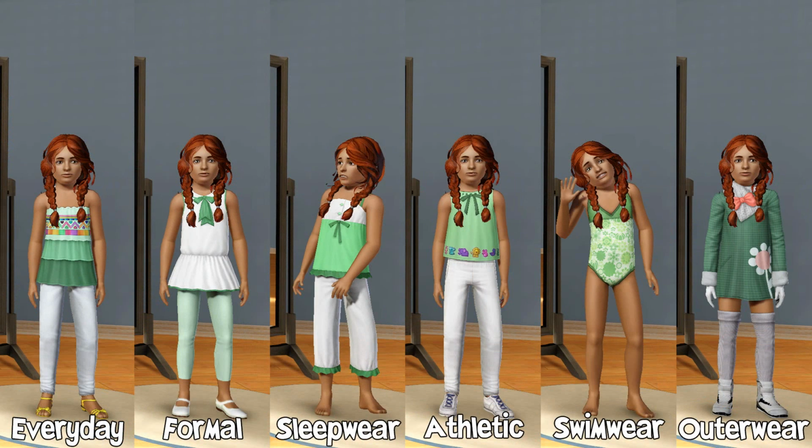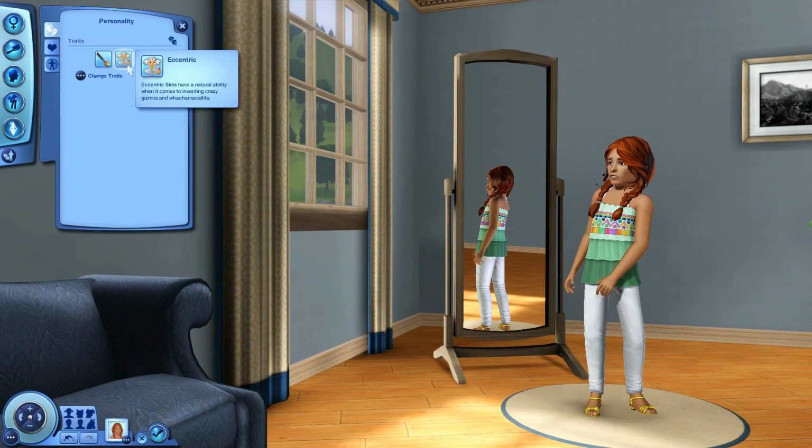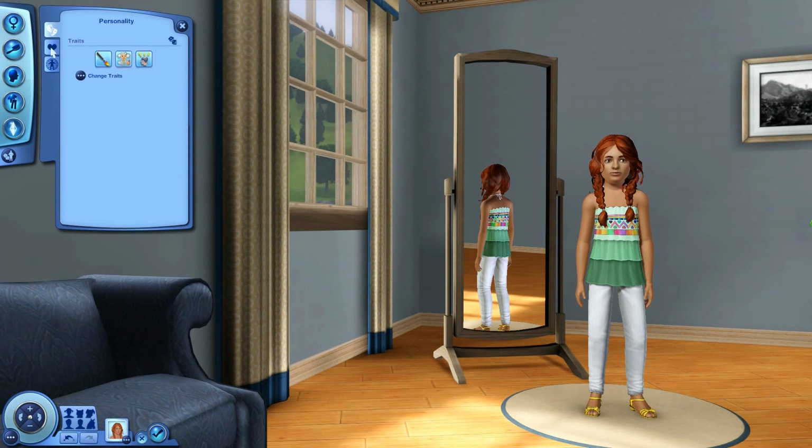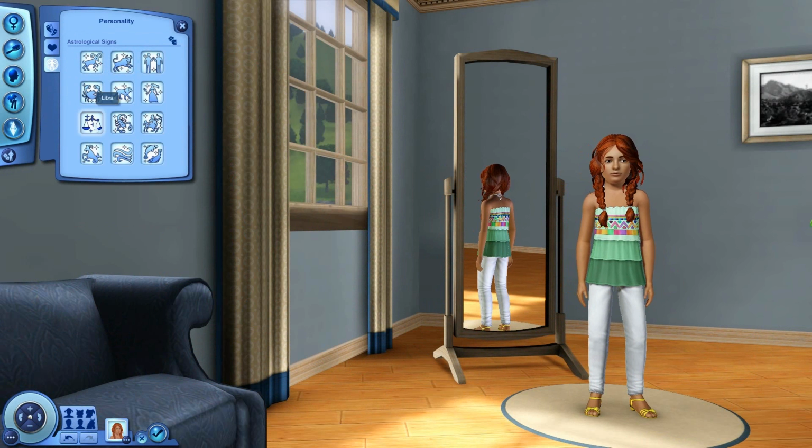Here's Mimi. She is Bailey and DeAndre Hart's daughter. DeAndre died a while ago, but he is still with us, and you'll see that in a moment. She is artistic, eccentric, and a genius. Her favorites are French toast, rock music, and the color white. That is her voice, and she is a Libra.